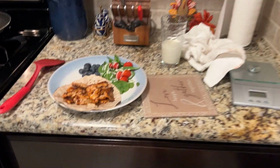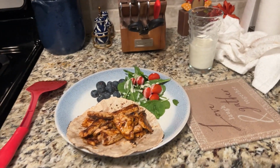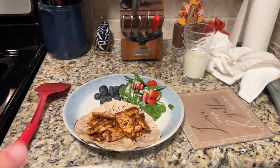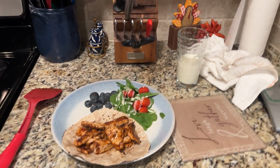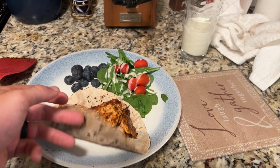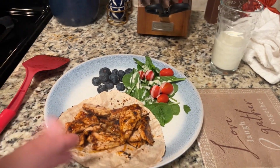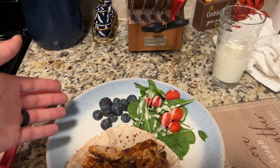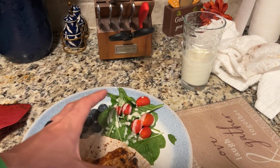Let's go get lunch. Yo, straight up, this is school lunch 101. Imagine this is all on a lunch tray from school. Tell me, does it look like what you would eat, right? We got the chicken fajita tortilla. I mean, nothing else, just hopefully not dry meat with this tortilla. And then a little bit of fruit, and then the side salad, which is like puny.